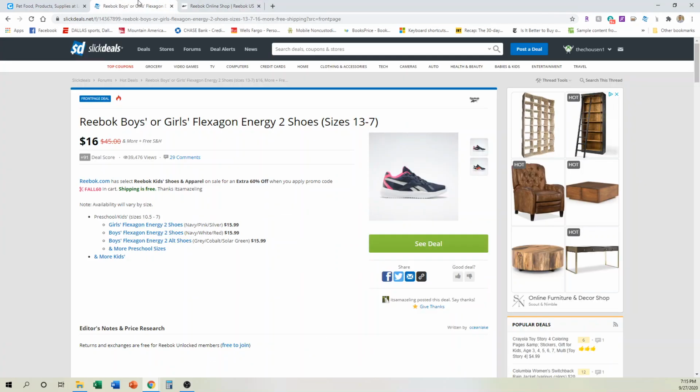So that's how it works with basically any item. It gives you an opportunity to save quite a bit of money on your everyday type items. And anytime I can think of something that I need, I generally start here just because it can offer you quite a bit of savings.